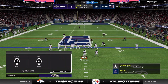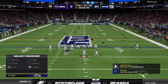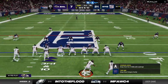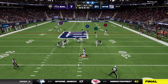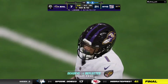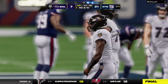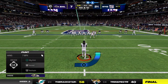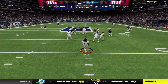This offense in desperate need of a conversion as they come up on third down. Jackson will throw again. That ball nearly intercepted, but he could not hang on. Oh, a pick there certainly would have been nice. Instead, at least, it'll be fourth down. The Ravens send their punter out now as he'll kick it away for the second time.